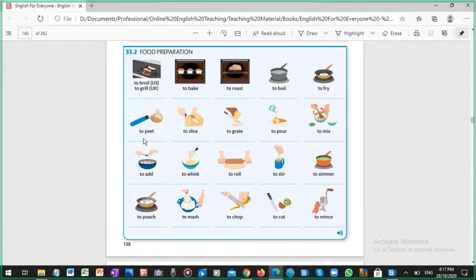And the next one we have here is to peel. Well done. To peel a potato. Well done. And the next one is to slice some bread. Well done.